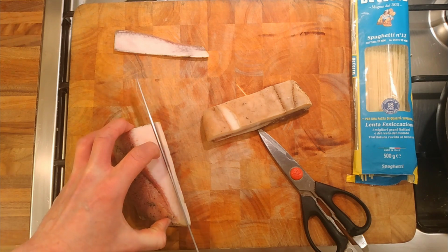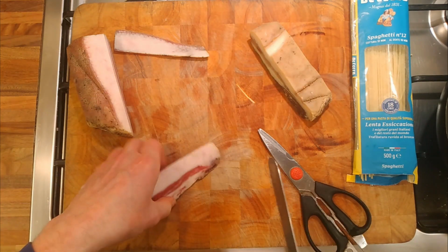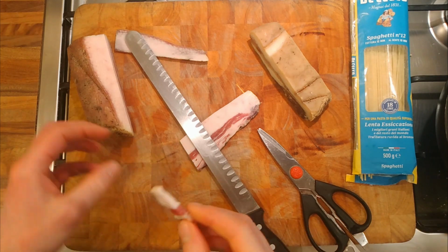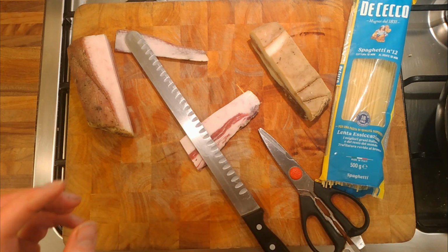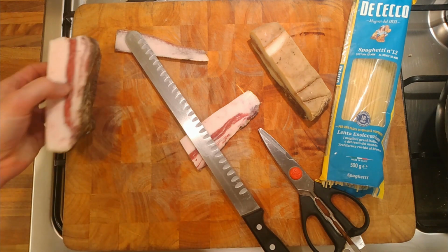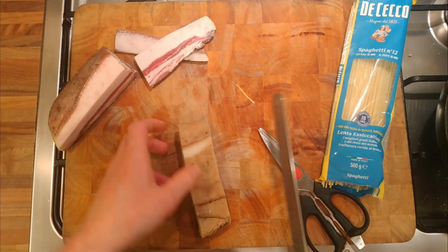And then I'm going to make a pasta alla gricia. That's not how you pronounce it, I do apologise. But you know, the one where you use guanciale with some spaghetti to make a rustic dish. It's alright in its cured form.